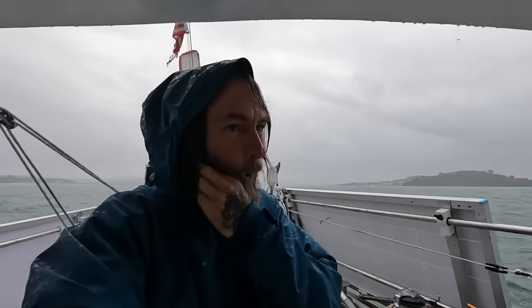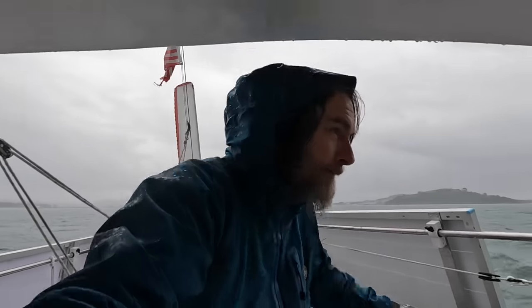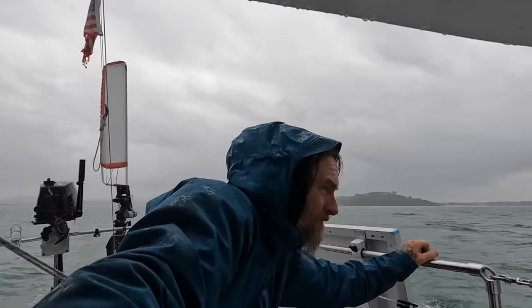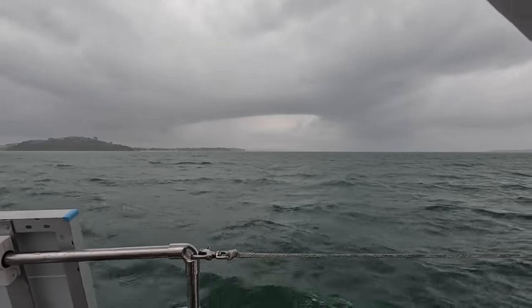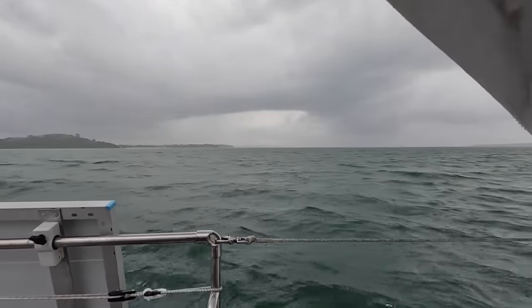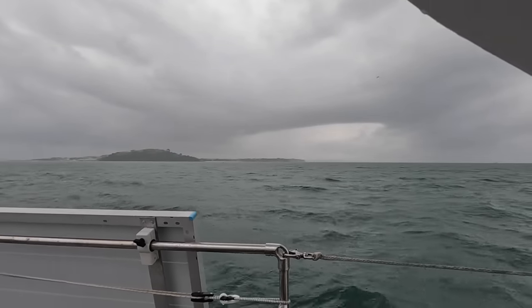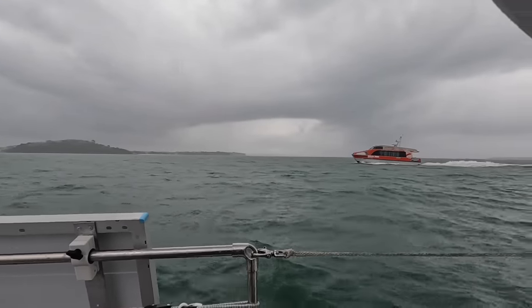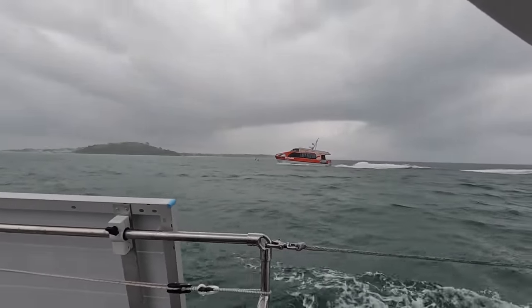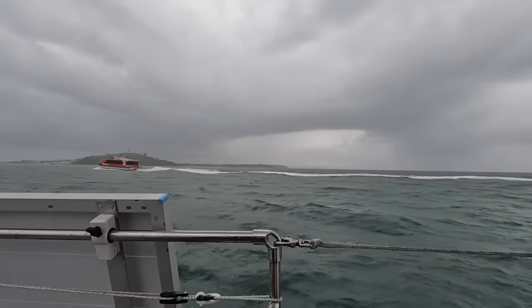There's some orcas. Oh, I wish it wasn't raining. See if we get close enough and I can show you. Oh, there they are. Awesome. So cool! So cool! I'm stoked!